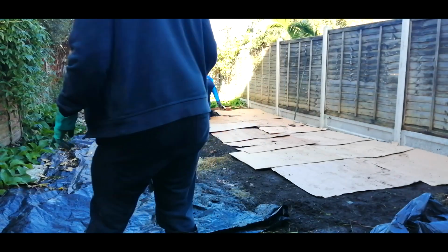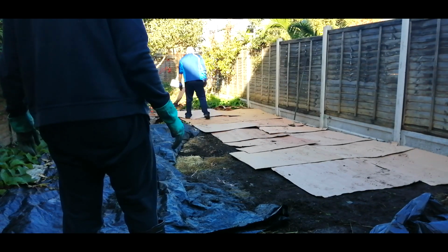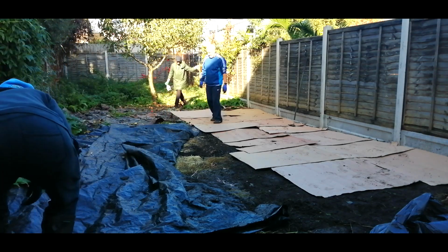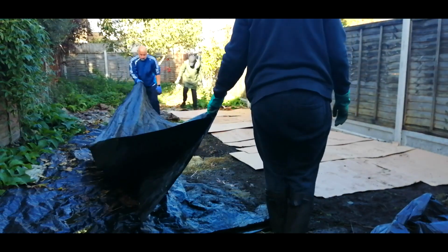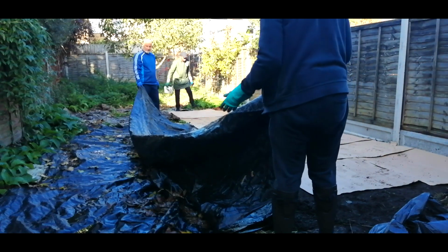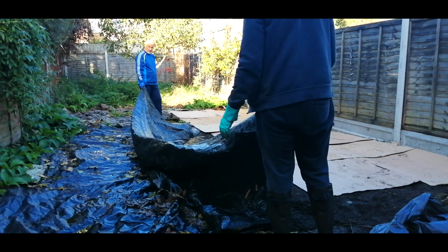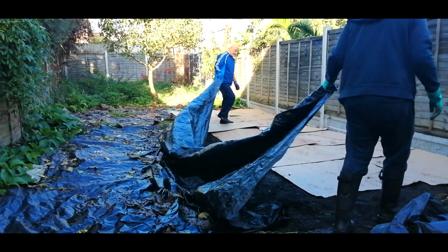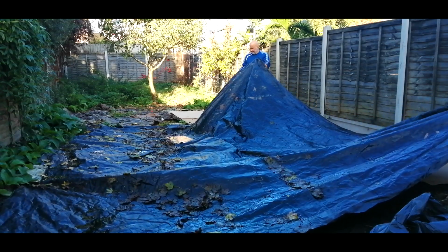Perfect. So I'm going to throw this back on. Pop this back over. I think this will do for the pond thing. It hasn't got any obvious punctures. It's pretty thick, isn't it? Yeah, it hasn't got any obvious punctures. We'll use it.